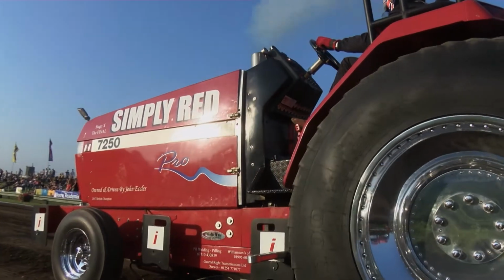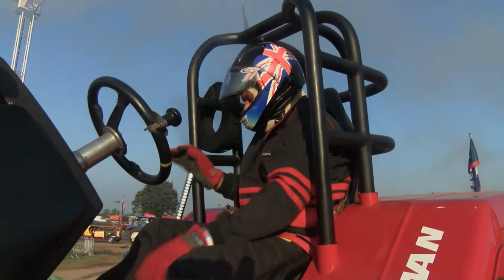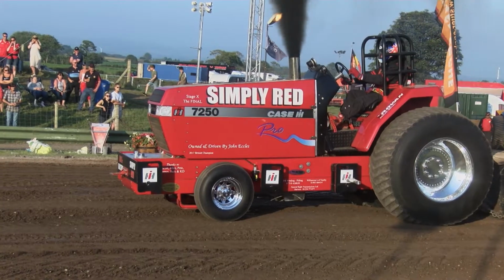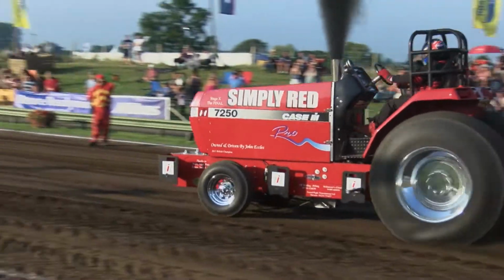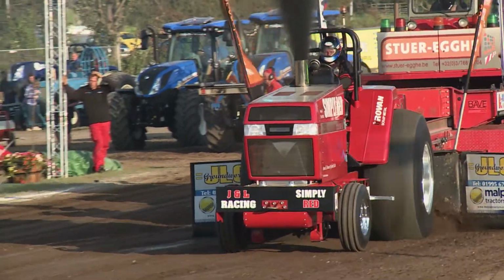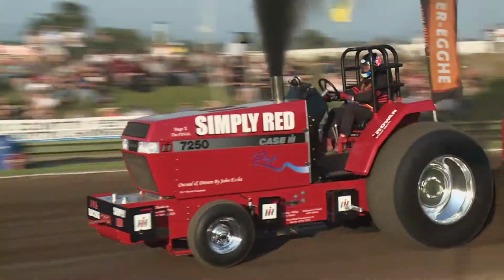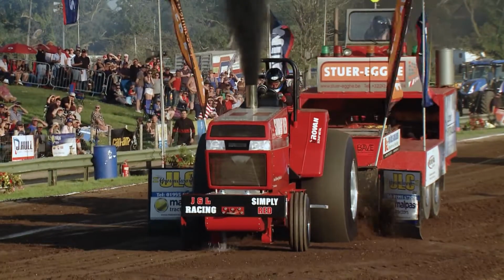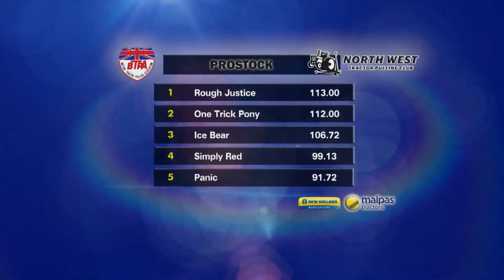That tractor is Simply Red, driven by local man John Eccles. Third in the points at the moment, behind Rough Justice and Ice Bear, who dearly loved the win today on this, his home track. Bit of a bouncy start, but he's staying with it. The power's pouring in. This is looking quite smooth. Is he going to do it? Oh, dragging him down, and that's not far enough. Valiant effort. 99.13 is the measured distance for John.